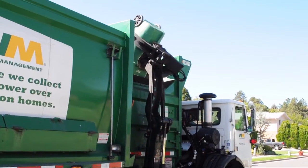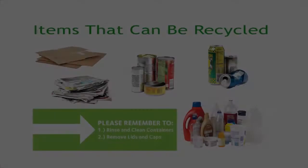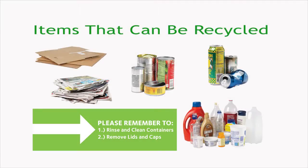Materials are sorted, processed, and recycled as new products, saving valuable natural resources. In order to ensure that your recycling will be turned into new materials, it's important to follow these guidelines. So here are the things that you should put into your recycle cart. Fibers, like paper and cardboard. This includes newspaper, office paper, envelopes, and magazines.